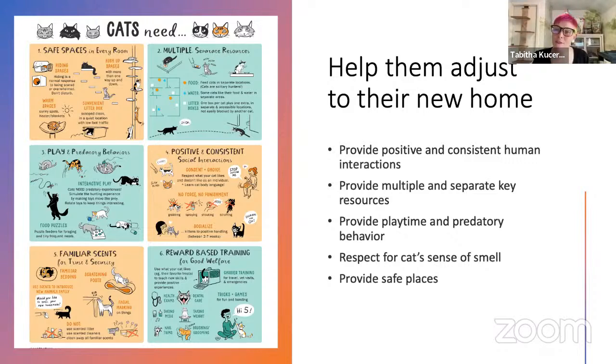Respect for the cat's sense of smell. So I mentioned the feel away. If we're going to leave, I know this is more for shelters, but if they have bedding in their safe room, we're going to keep it in there unless, of course, they have an accident or it's dirty in some way, then we're going to remove it. But ideally, we want to keep that scent because it's familiar for them and it's going to, again, help them transition. And then provide safe places.